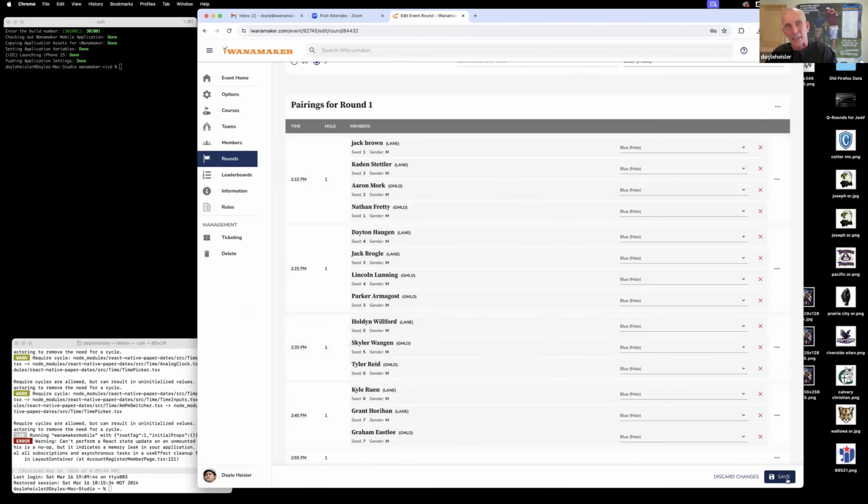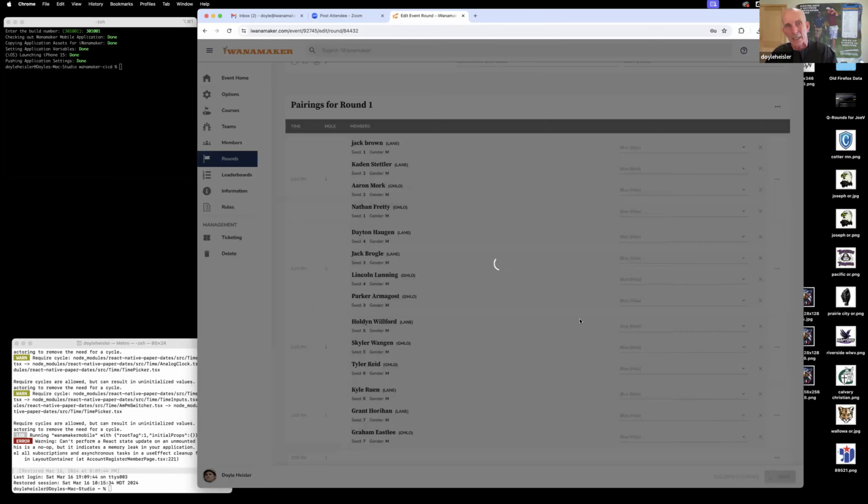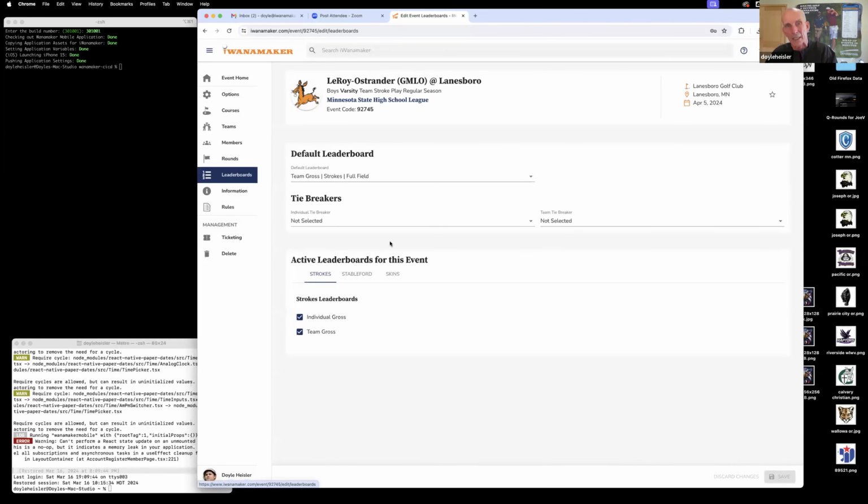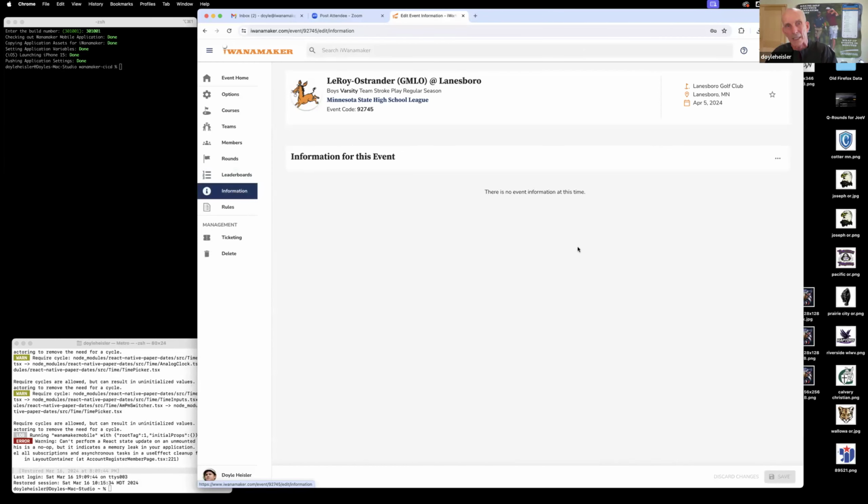Now at this point, I'm going to save this. Another thing you're going to notice is that this system is a lot faster than the old system. So this event now is ready to score live, right? I shouldn't have to do anything on the leaderboard step. I'm going to have a team gross and an individual gross. If I wanted to put information in, I could do that here. But at this point, I can go to event home.